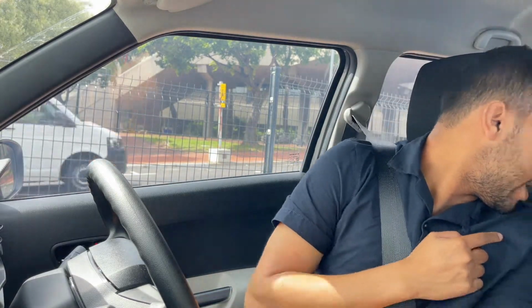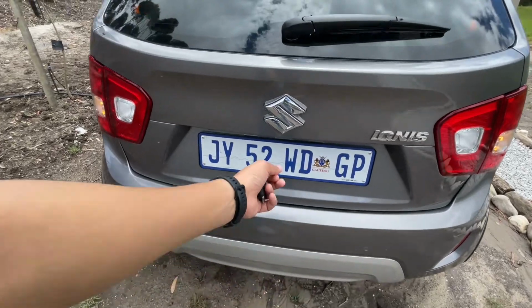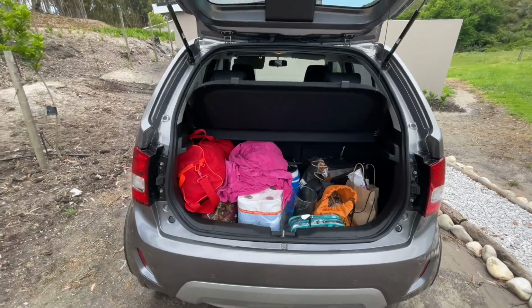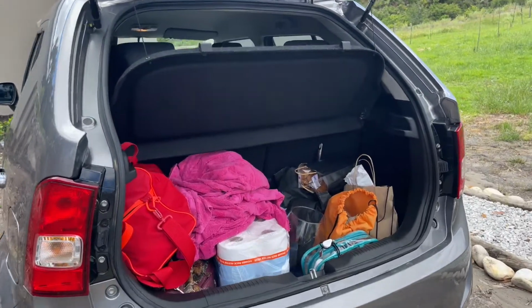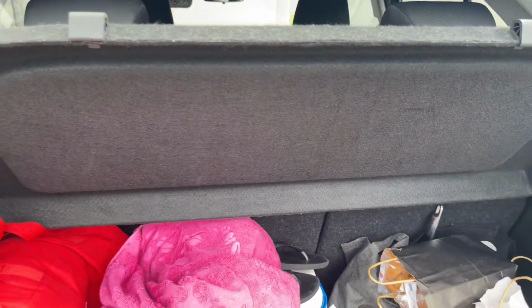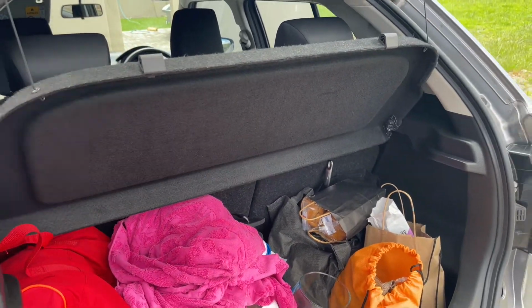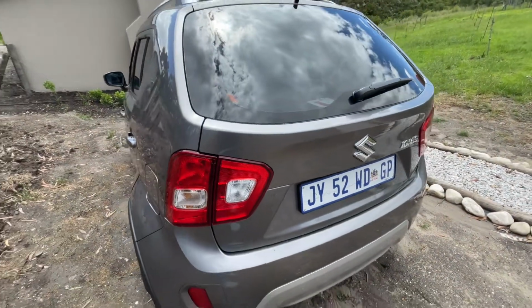Looking at boot capacity, you've also got ISOFIX on both seats at the back, and we are sitting at 267 liters, and I must say that I think the boot is way bigger than expected. As you can see, we fitted in quite a bit. We went on a road trip. I'm driving in and around the city. I've got things in the boot now, and the parcel shelf you can also of course lift if you want more space. And I definitely think it's a very nice vehicle.